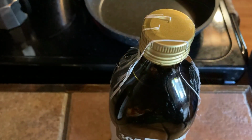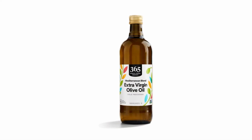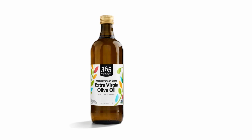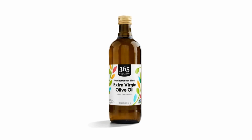For home cooks, foodies, or anyone looking to bring Mediterranean flair to their kitchen, this olive oil is a must-have. Flavorful, genuine, and versatile, 365's Extra Virgin Mediterranean Olive Oil is a culinary gem that deserves a permanent spot in your kitchen lineup. Number 2.